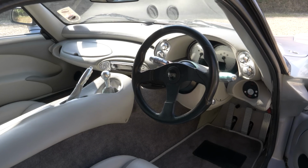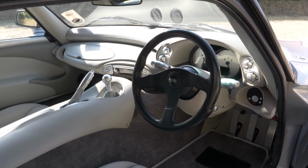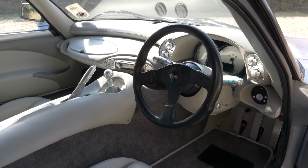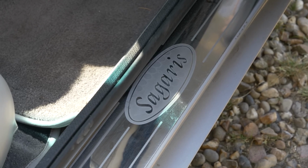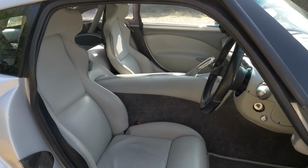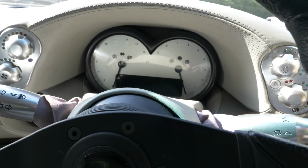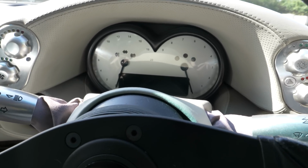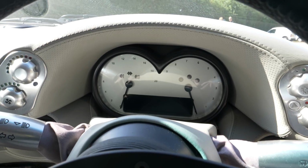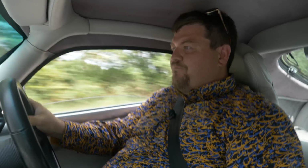But what is a Sagaris for those who don't remember it? Well, the TVR lineup back then was pretty confusing. You had the Tamora, which was a two-seater, straight six-powered convertible. Then you had the T350C, which was a two-seater, straight six-powered coupe. A T350T, which was a straight six, two-seater targa top car. You had the Tuscan, which was a two-seater, straight six targa top car that then became a two-seater, straight six convertible.